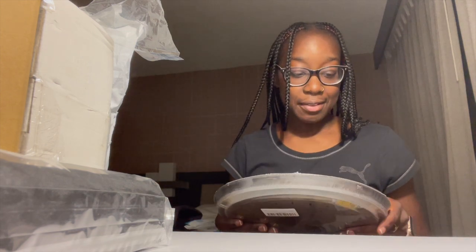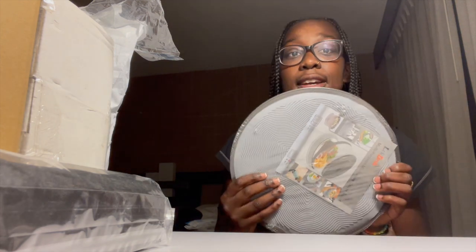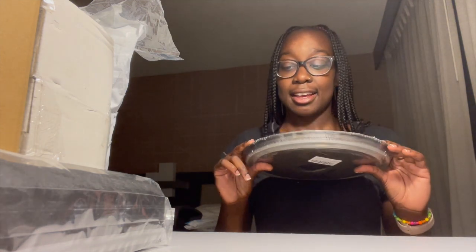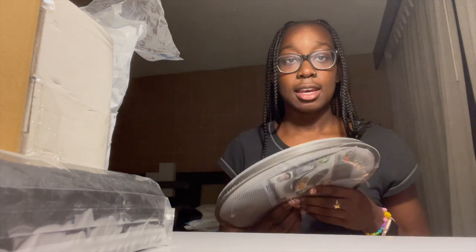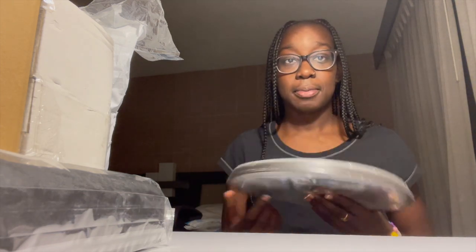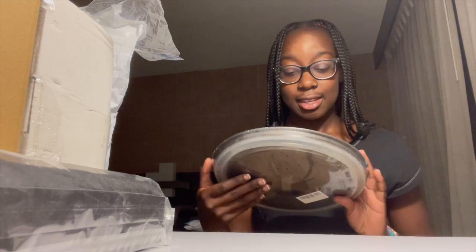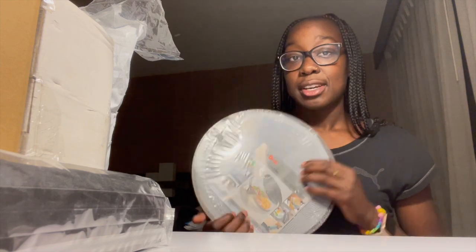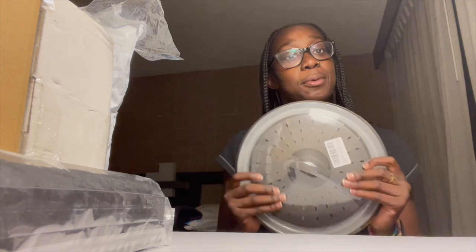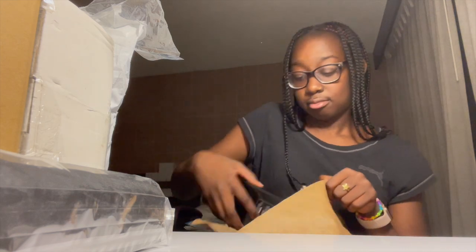Stop. I didn't even think of getting this. This is a microwave cover and mat. This is so useful. This is one of those things that you don't think about. I think Patty maybe got me this, knowing Patty. This was not on my registry, but Patty did send it to me, so thank you, Patty. Oh, that's not it, there's more.